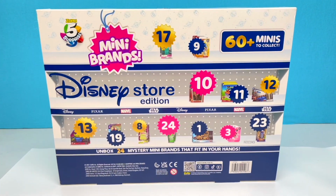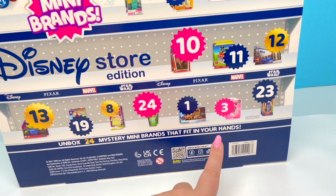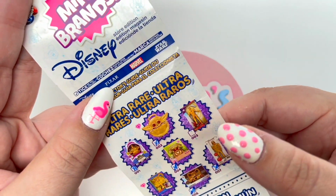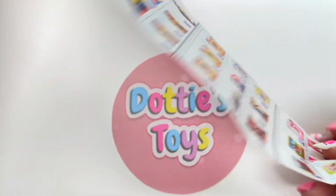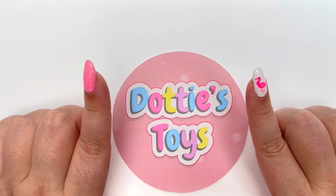So here's the back of our package, and it says down here, unbox 24 mystery mini brands that fit into your hands. And the reason this unboxing is so exciting to me is because I'm only missing one piece. All I need is this gold Spider-Man. As you can see, I have checked every single item off the Disney Store Collector's Guide. So I'm really, really hoping today we're gonna find that gold Spider-Man.